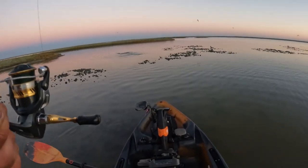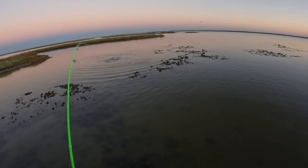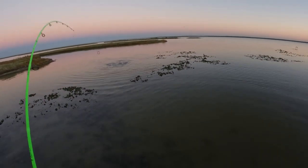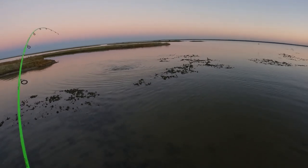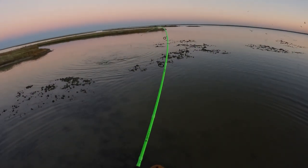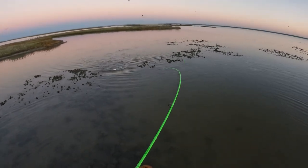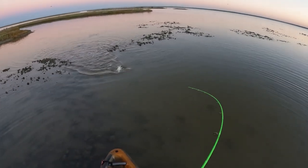Let me stand up so you don't bust me off. Seen them causing commotion on these oyster beds. Look at these birds going nuts over here. And pull them over to the oyster. Come on. There we go.